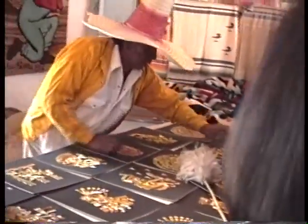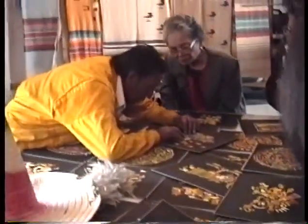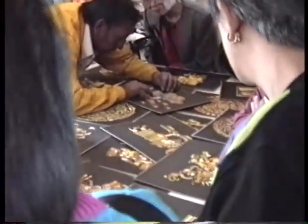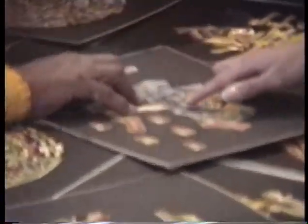All of them are replicas of the authentic figures we have in the anthropology museum. We paint in different colors, and then we make them as we go along, piece by piece, one by one. Look, watch my fingers, how I make it. Wax, beeswax.